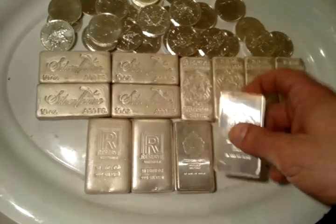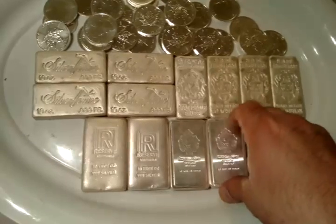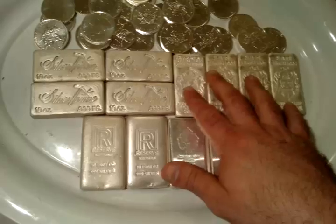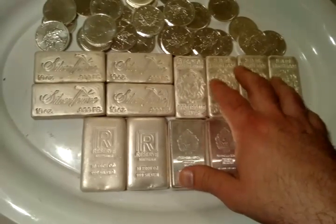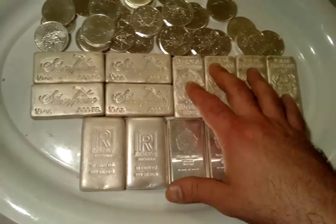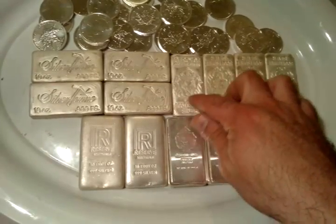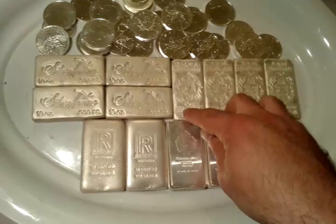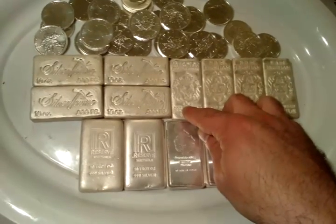So if you look at the other two precious metals in the category, you've got gold and platinum. Platinum is about $1,500 an ounce. Now, gold is at $1,300 an ounce on average. So if you look at it, both platinum and gold are over $1,000 per ounce. Now, silver, which is the third precious metal, is at about $25 an ounce.